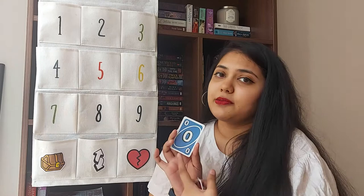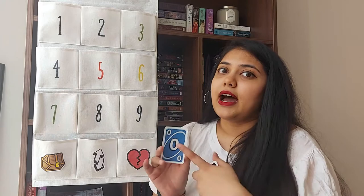So basically what this zero means is that I don't have to pick a prompt for this draw. This is a blue zero, which means fantasy or sci-fi. I can pick any fantasy or sci-fi that I want. I don't have to have a prompt to tell me which one I want. So that is what the zero means.